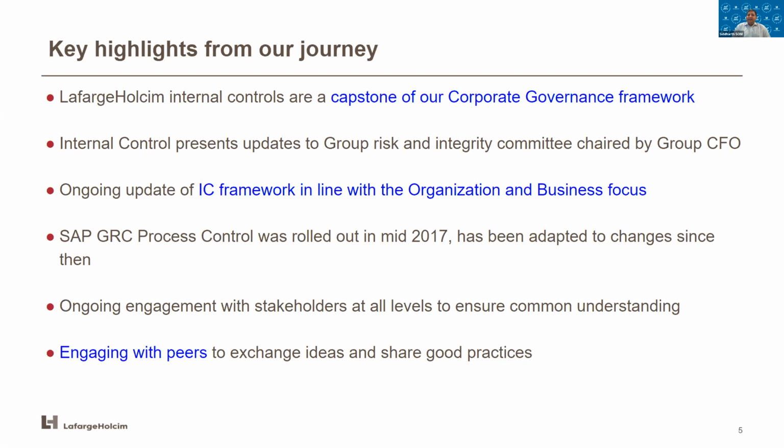We first rolled out SAP GRC to support this strong implementation in 2017, followed by the merger years, and this initially led to the integration of the framework coming from two different large companies, Lafarge and Holcim, and then a unified platform to start implementing this in a sustainable way. We always keep our engagement with the stakeholders to make it relevant, so we understand what they expect and then accordingly deliver this. And also engage with our peers. Conferences like these are an excellent opportunity for us to hear and exchange our views with other participants, and also hear other presenters, how they're doing, how they fared, to constantly improve.